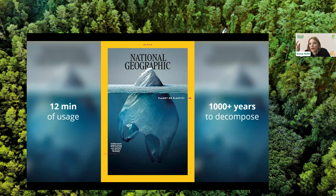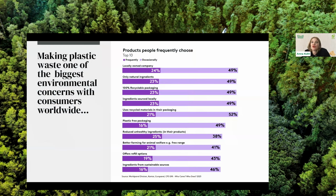It almost all started with this, right? It was this National Geographic cover where we all understood that many, many things that we use in our daily lives have a very short usage, but a very long time and very long impact on our environment and on the health of our planet. And that has really led when it comes to packaging, but also to plastic waste in general, to a real shift in consumers' awareness and mindsets.